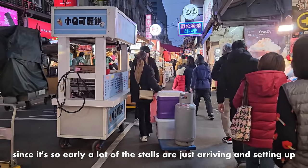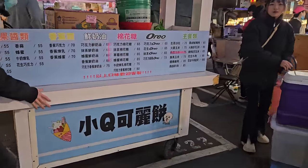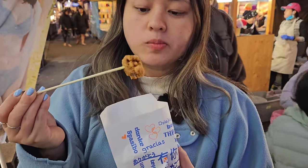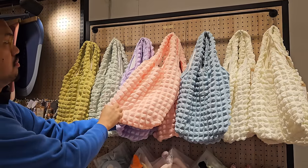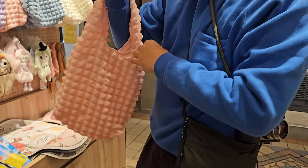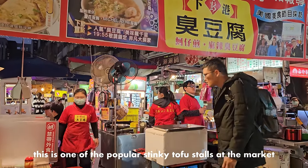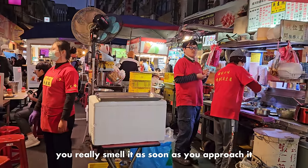Since it's so early, a lot of the stalls are just arriving and setting up. So this is a boneless crispy spare rib. Really nice crispy fry. One of the popular stinky tofu stalls at the market. You really smell it as soon as you approach it.